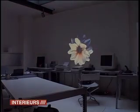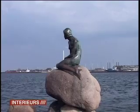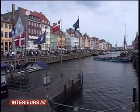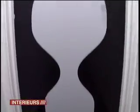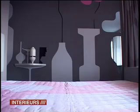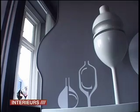And what if every one of us called in an artist to create a wall for us? What would we get? An incredible look, a bit like the Hotel Fox in Copenhagen. Here, each room is a surprise and has been entrusted to a different artist. Here is the room created by two French designers, Antoine and Manuel.